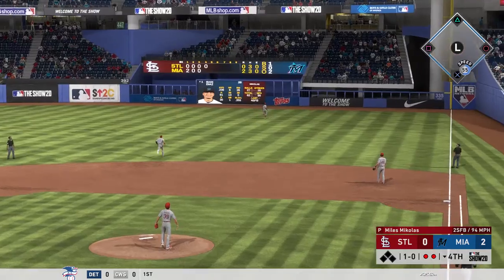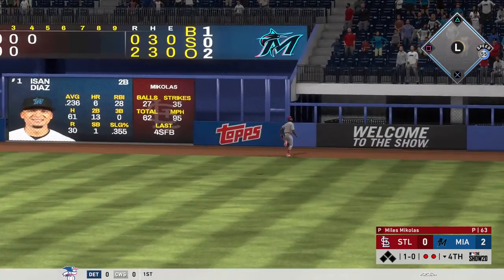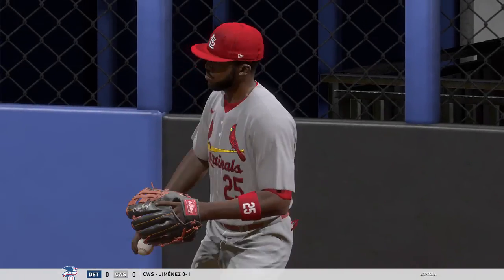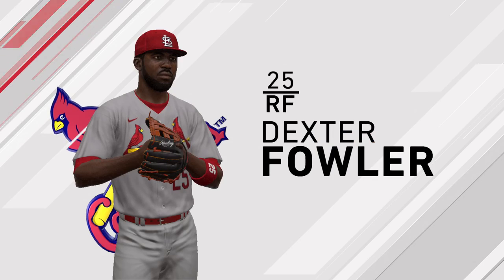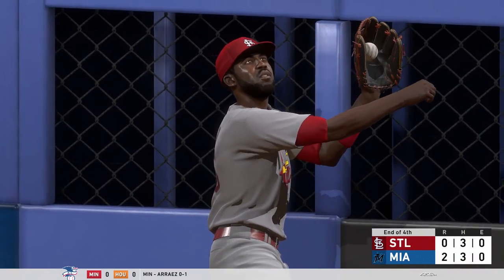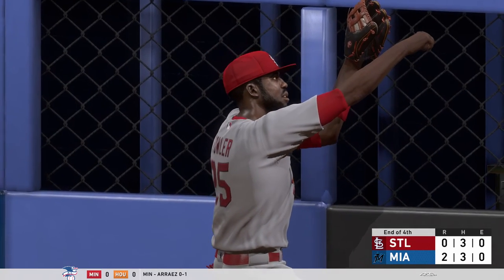Now here's a ball hit high and deep to straightaway right field. Back goes Fowler, and he makes a nice catch on the track as that ends the inning. One more look at the final out. A teeth rattler if ever there was one. Back with more Monday Night Baseball following this.